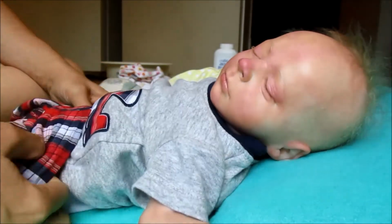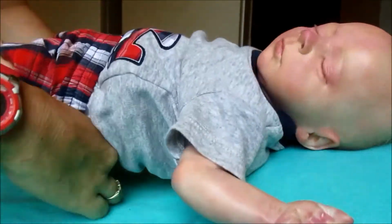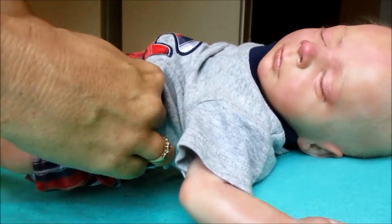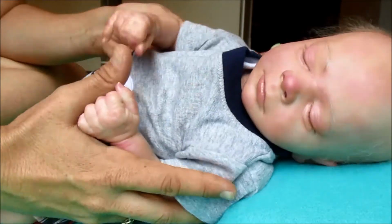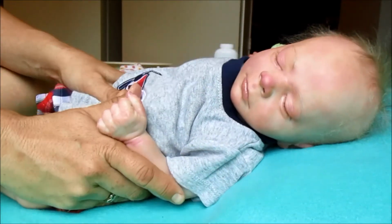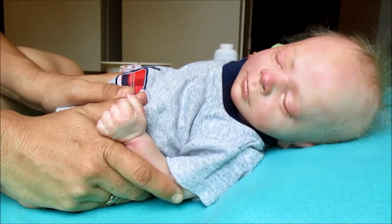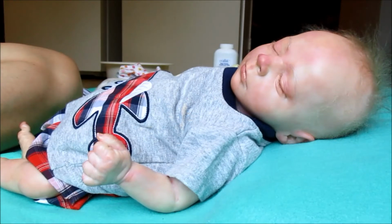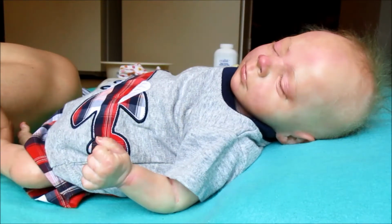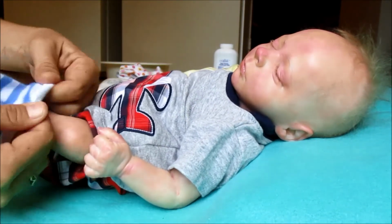It was fun, though. I'm so happy with this outfit because it's really hard to find outfits like a short and a shirt set in preemie size, because in outfits like this, it's usually newborn or 0 to 3 months, and he does fit some 0 to 3 months, but they're like baggy on him. So when I seen this outfit, I was like, ooh, and we got it at Once Upon a Child too. So I'm just gonna put his sockies on.